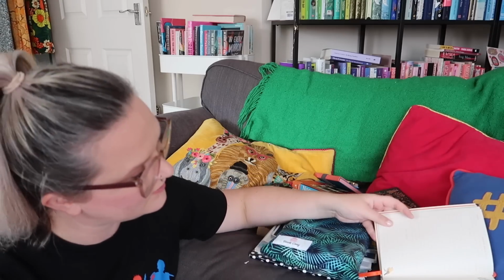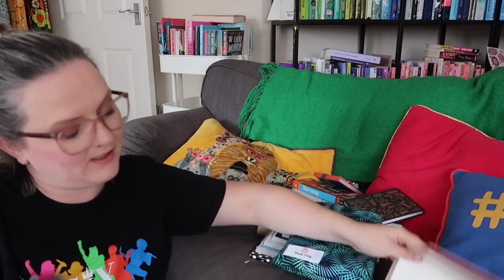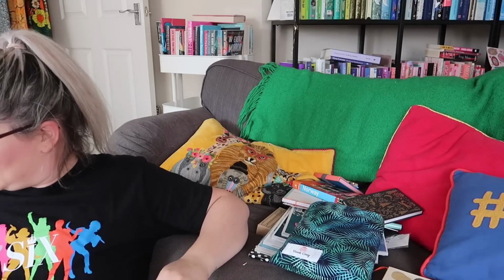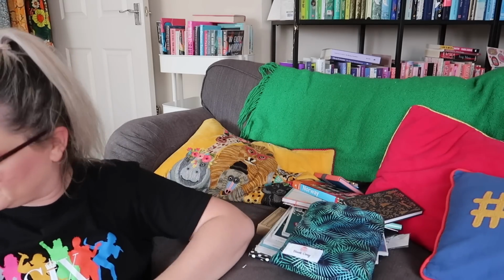Is it the same stuff? Yeah, it's basically the same stuff, but with different layouts in it. But yeah, maybe I'll do a little giveaway, but that one I've already started using, so we'll have to keep that one.